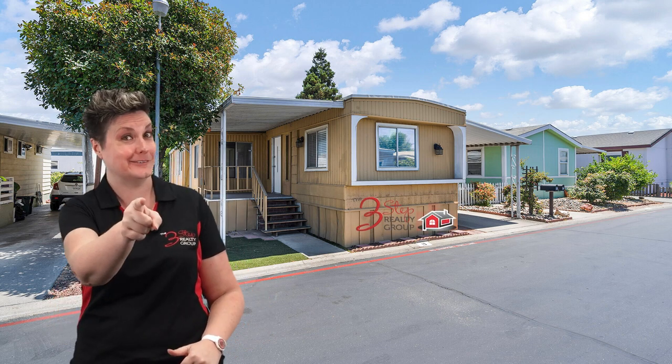Are you looking to buy a two-bedroom home under $100,000? Stay tuned, we've got it for you.